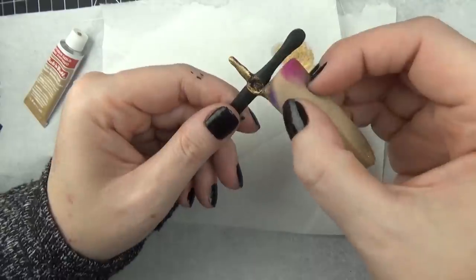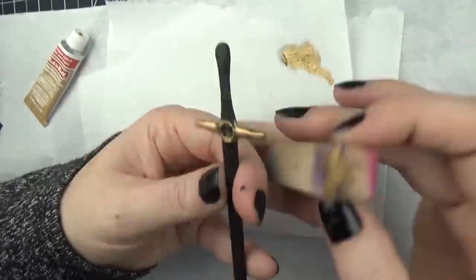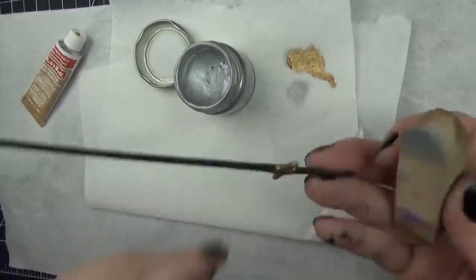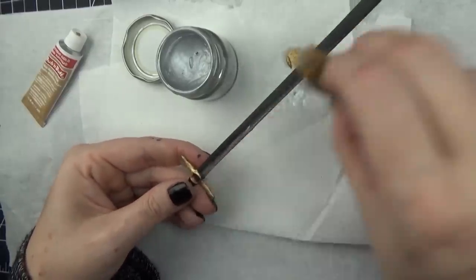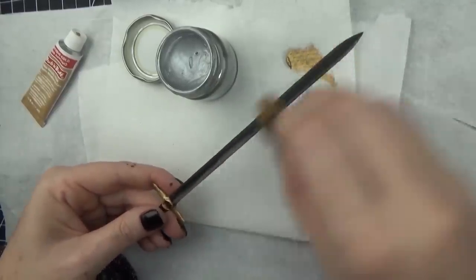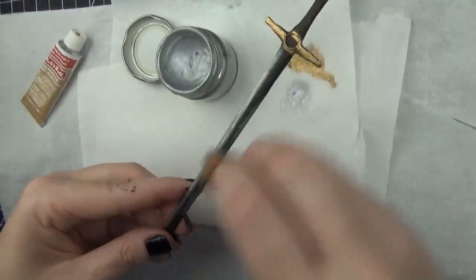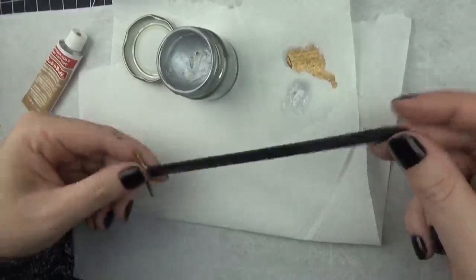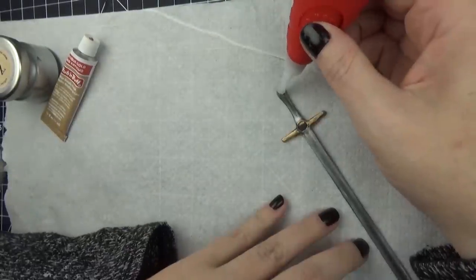So with this product, it's all about pressure. I'm using more pressure where I want more of the color to show up, and of course less where I want it to look a little less gold or silver. So here I'm actually creating an effect. The sword has sort of like a peak or a line that goes down the center, and by using different pressure, I can kind of give the illusion that that line is there.